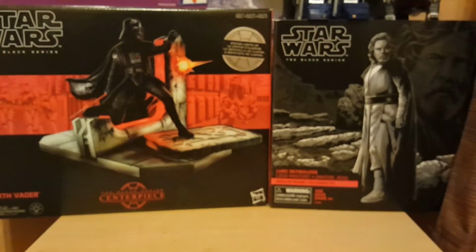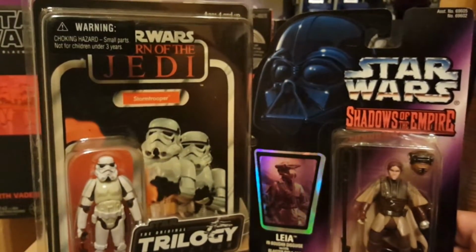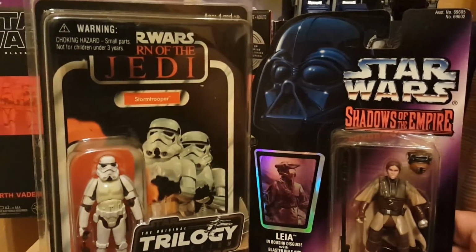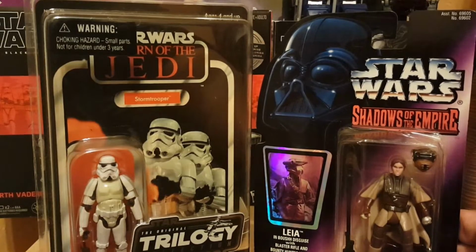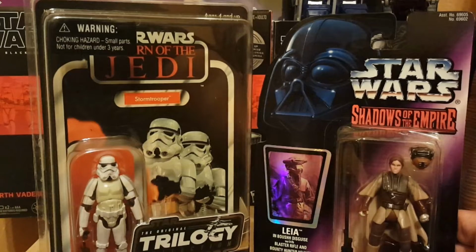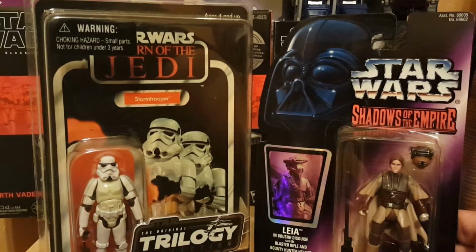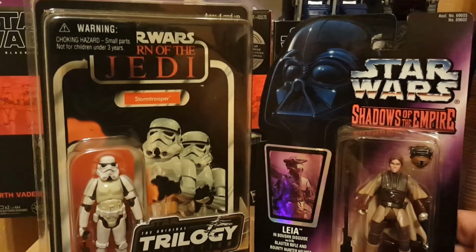The Shadows of the Empire figures don't have that bulkiness of a steroid Luke or steroid Han, so they made them look different. So there we go. I love these figures. I haven't finished collecting all of them, but I would like to finish them one day. But, you know, there's money and time, but honestly, it's money. So I need to come into more money to get more toys.